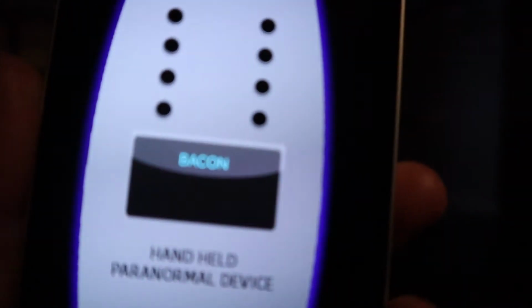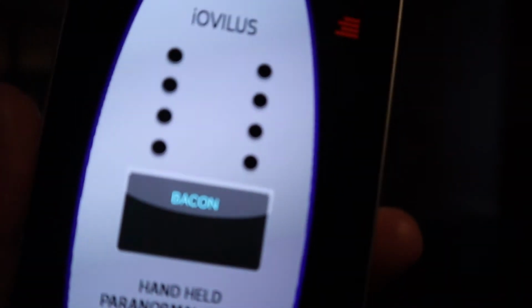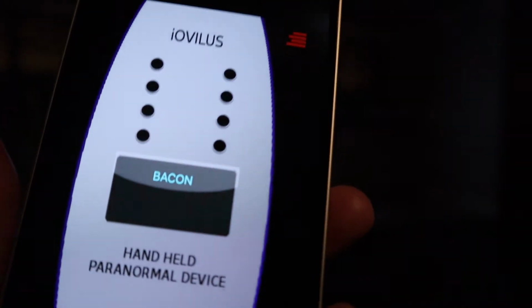If you touch that black box, it'll go different colors. It'll go from green all the way to red if you touch it. Oh my gosh. I just pulled up my Ovilus app and it's saying bacon. Saying what? Bacon. It says bacon. There probably will be bacon here tomorrow.